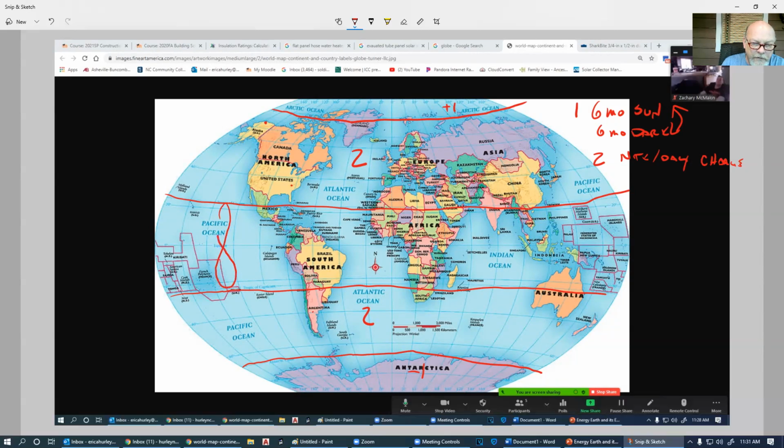Between the tropics, no day and night change at all. We'll call that three. In three, there are no daylight changes. We have 12 hours of day, 12 hours of night. And we don't have to worry so much about placement of the sun when we set in our panels, especially through the equator.